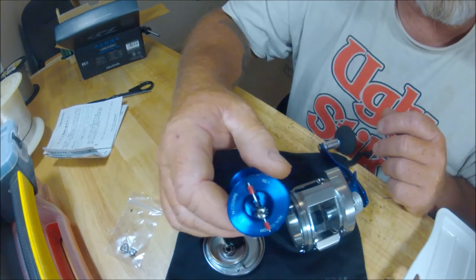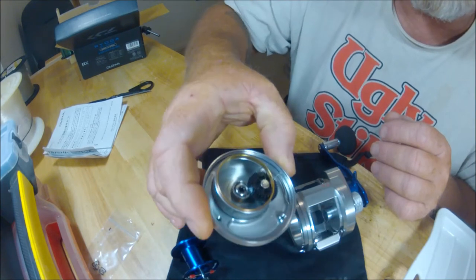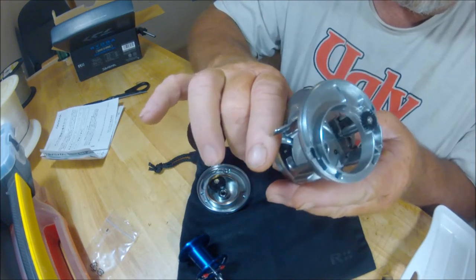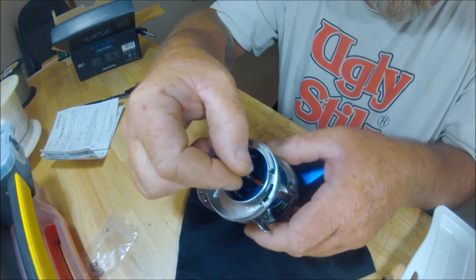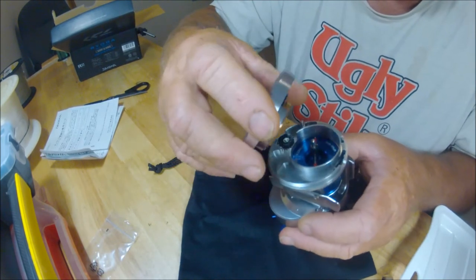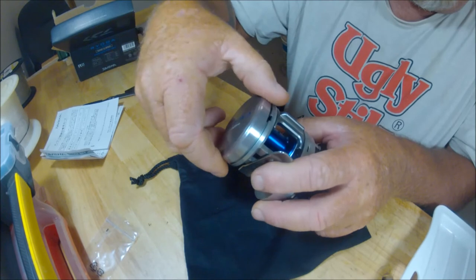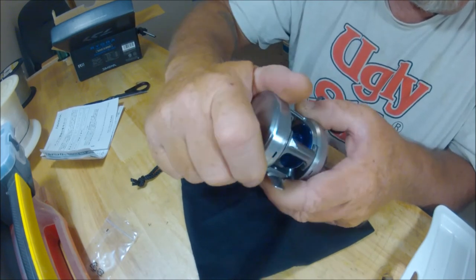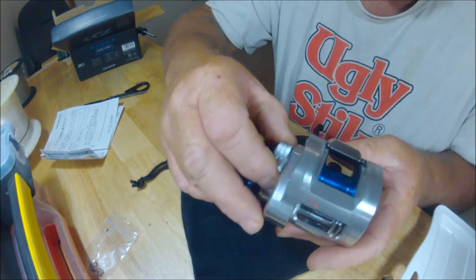Daiwa Custom Deep Spool. Centrifugal braking.